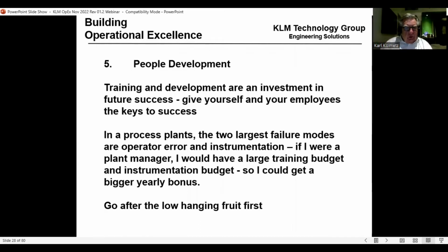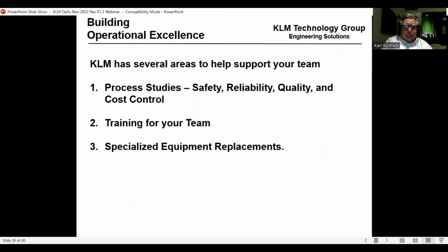Go after the low-hanging fruits first. So I'd train my people better, and I'd have instrumentation budgets, okay? And I'm gonna sleep better at night. I'm gonna have more increased reliability, and I'm gonna have fewer errors. So I would invest in training and instrumentation. But if I go look, the training budget's always low and instrumentation's budget's always low, okay?